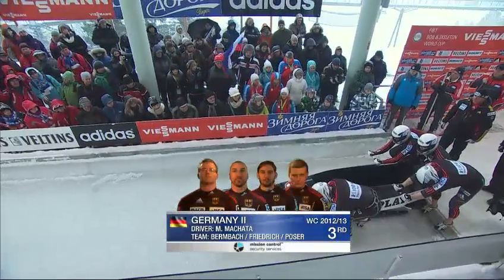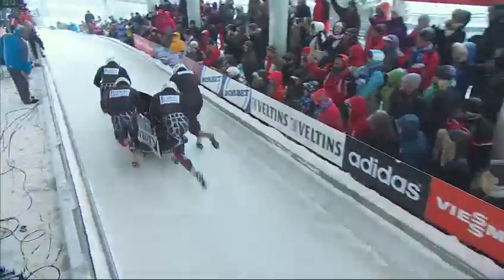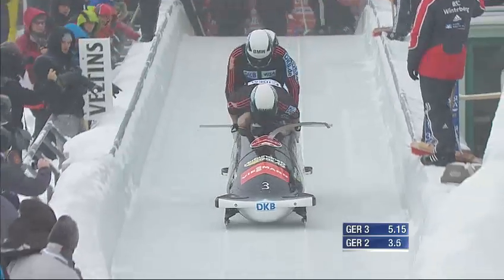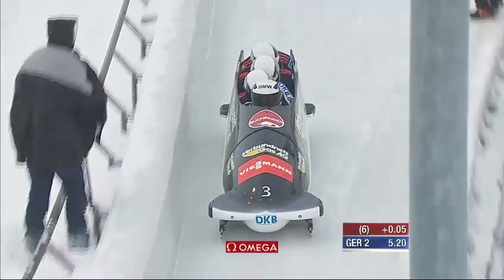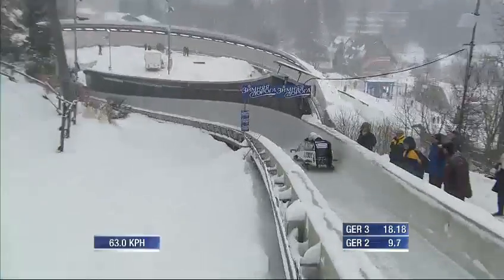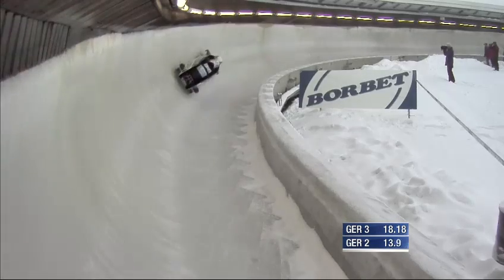Next up, Manuel Mahata, another well-drilled crew: Gregor Birnbach, Christian Friedrich, and Christian Poser. Again, the Germans should be a blueprint. In and down quickly, push bars, boom, down, no skid. Not a very good start, a tap, 62 and change speed, 63. He did all he could do to get a 63 speed there. Good momentum.